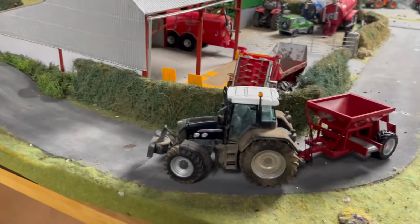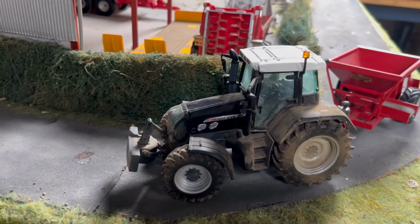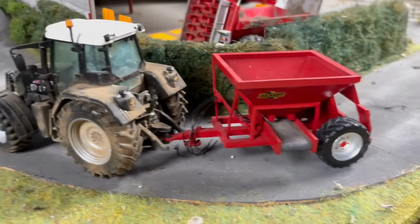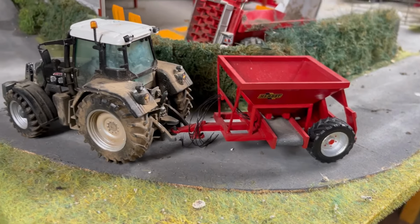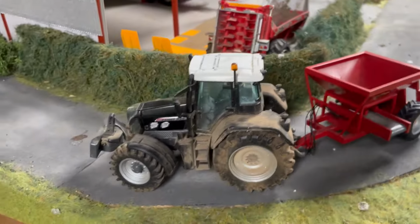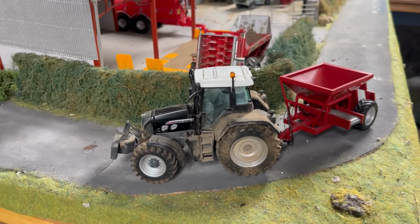And coming around the bend here, I think this is the same man that's doing the drainage with the man on the A210, and he's in his Fendt 820 Black Beauty, and he has a Herb's dump trailer on the back. So that's a nice little outfit there now. He's going to get started into the drainage now. He's heading to the next job.